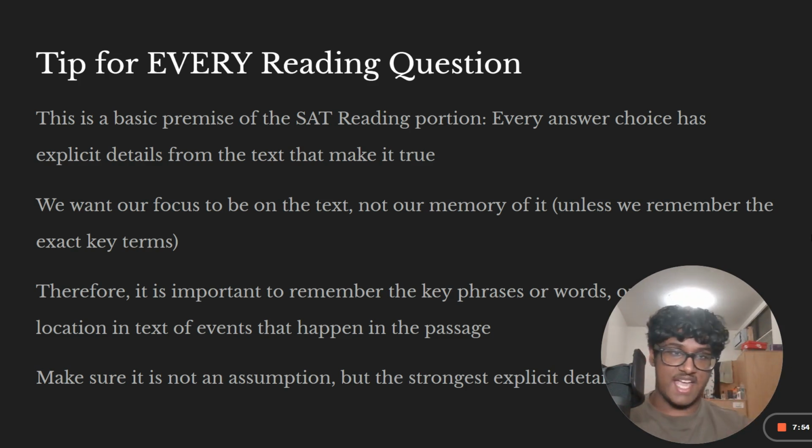Unless we remember exact key terms from the passage, our memory is going to be somewhat faulty. It's going to give a vaguer description of it, because our memory is going to tell us generally what the main idea is, and all the other answer choices are meant to align with that main idea. They're not meant to align with all the key details though. So that's why the key details, phrases, words, those are the most important parts to remember.